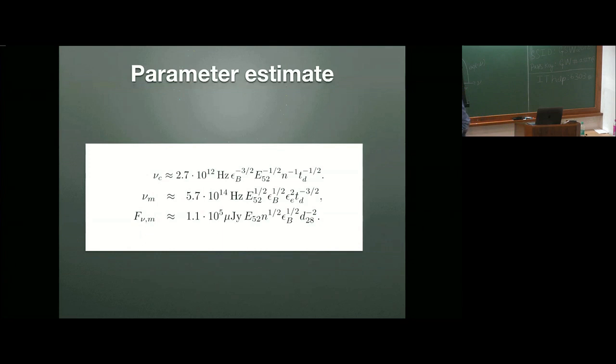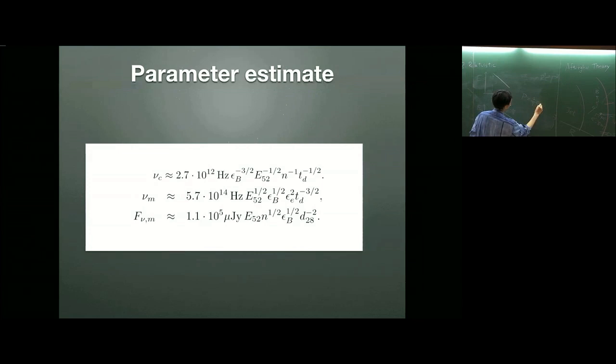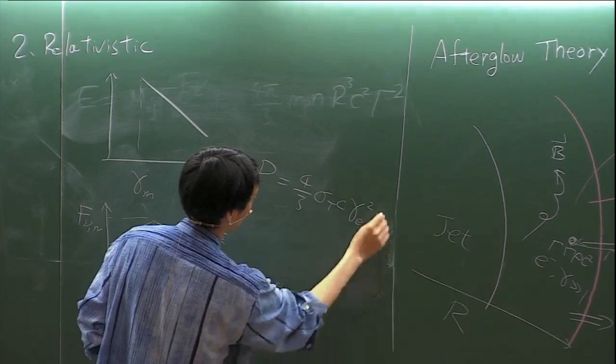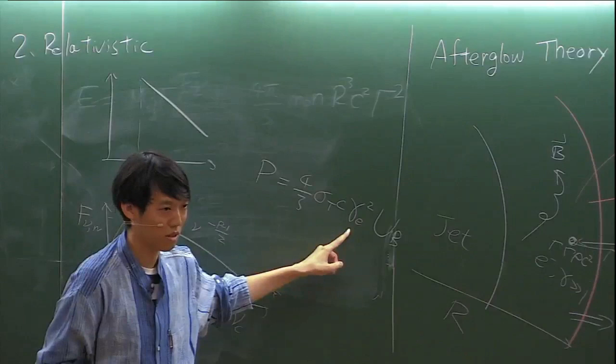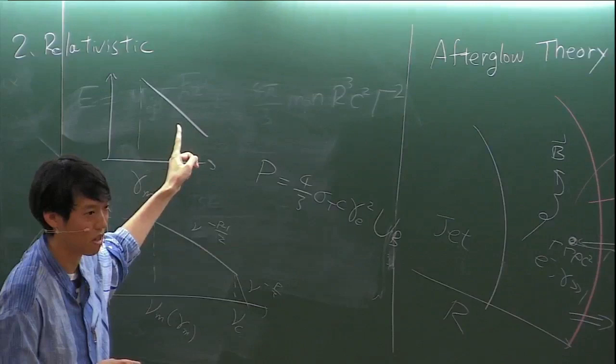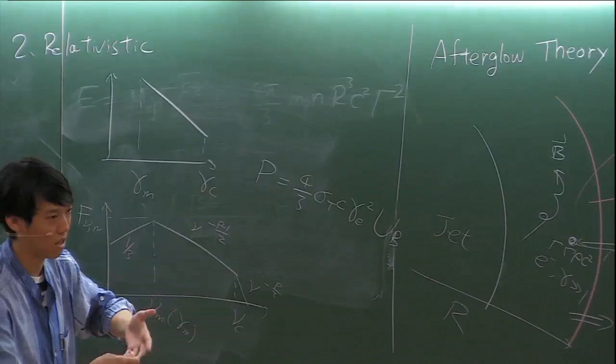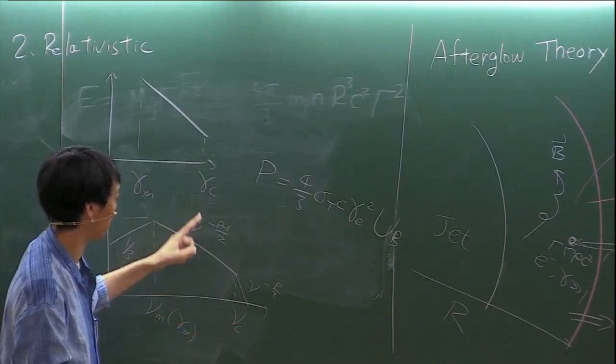Right. So nu c, I haven't talked about the power of the synchrotron radiation. So the power of the synchrotron radiation is proportional to the magnetic field energy density. Because this goes like gamma squared, at some point your synchrotron radiation power is so strong that within one dynamical time, your electron loses energy. So there should be some cutoff or cooling Lorentz factor. Beyond that, your electron cannot continuously radiate synchrotron radiation. So this frequency is defined as the cooling frequency.